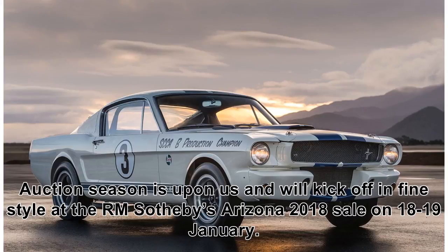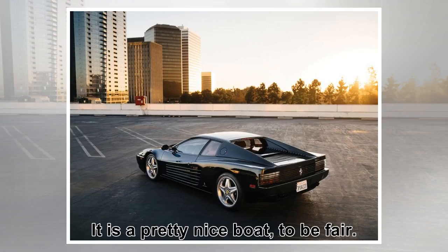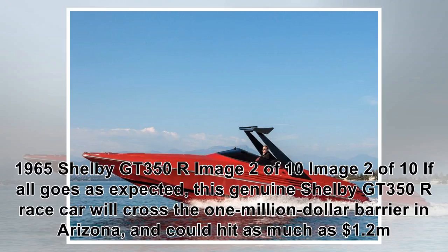Auction season is upon us and will kick off in fine style at the RM Sotheby's Arizona 2018 sale on 18 to 19 January. Some absolutely spectacular vehicles will cross the auction block in Phoenix, and while we would suggest heading to the full auction preview page to view the full list, we've selected a few from the lot list that we found particularly interesting, from one of the auction's stars, a Shelby GT350 R, to some of the 80s and 90s tastiest supercars and a boat. It is a pretty nice boat, to be fair.